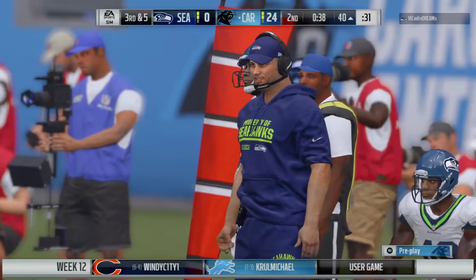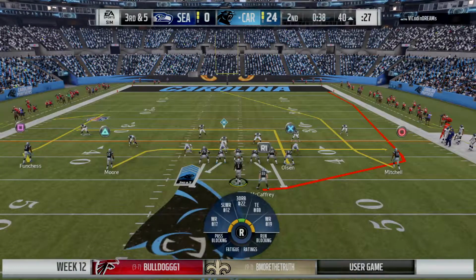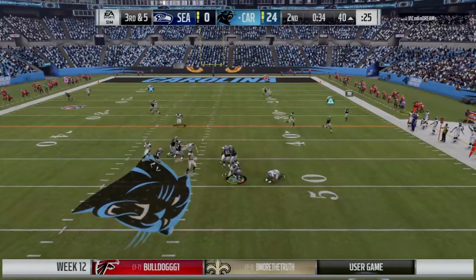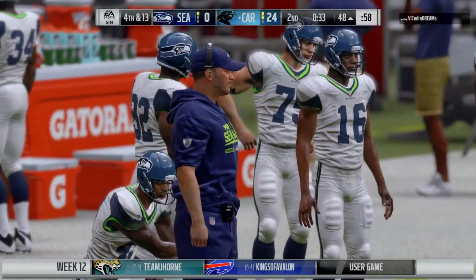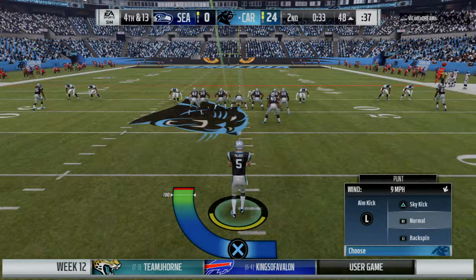The Panthers on 3rd down. They've converted 3 out of 5 thus far. This will be 3rd and 5. Out of the gun, Newton. And the Seahawks defense gets to him, and they bring him down. And now the Seahawks are going to call another timeout, as the clock will stop with 33 seconds to go in the first half.